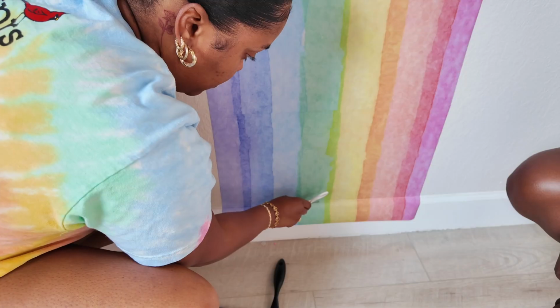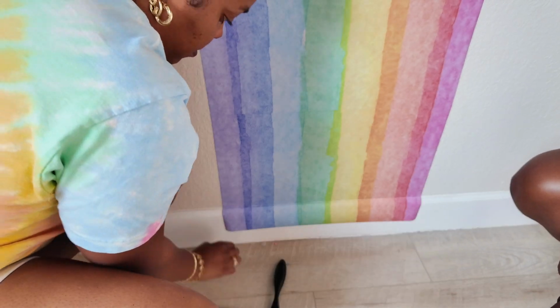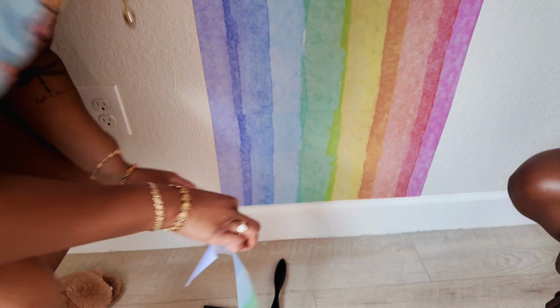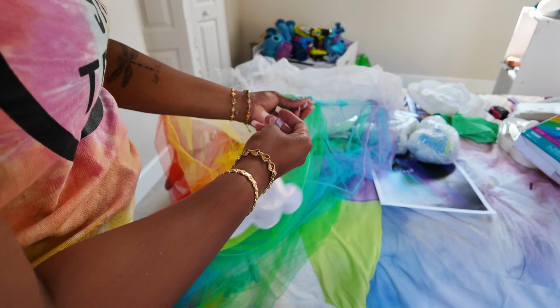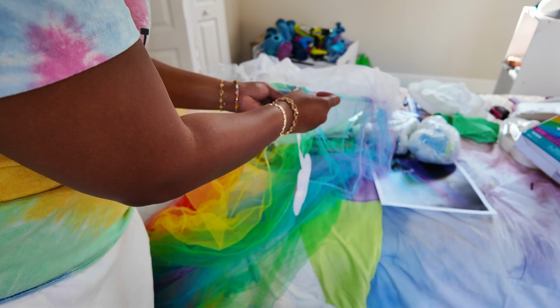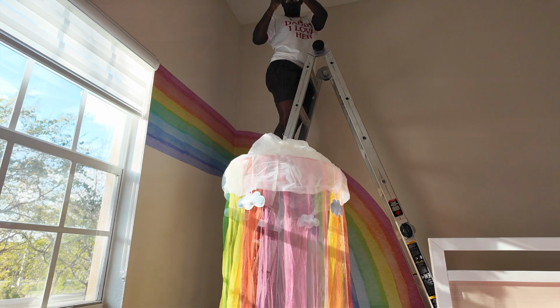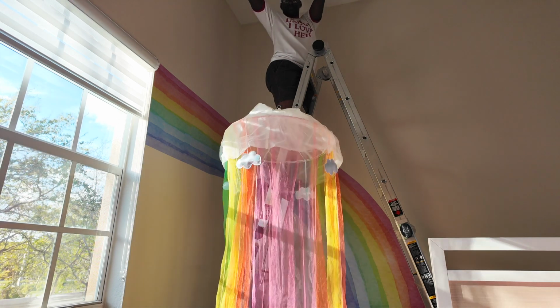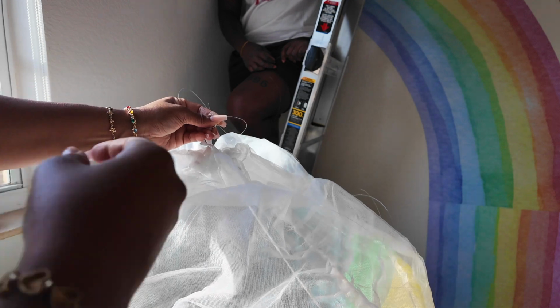Despite this little hiccup, I decided to complete the rainbow anyway and figure out a solution later. So this is pretty much what we were working with, and I just moved on to the next step, which is this little reading nook. So I got this little canopy off of Amazon, and as you can see, of course, the theme is rainbow. So we went with a little rainbow canopy that had these little hanging clouds, and I just want to hang that right underneath our little rainbow arch because this is going to be a reading nook.